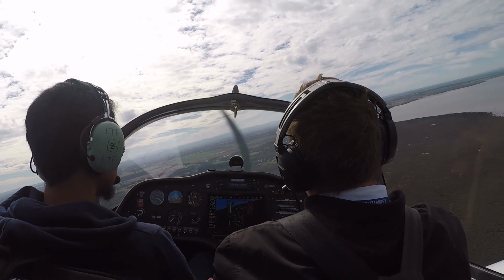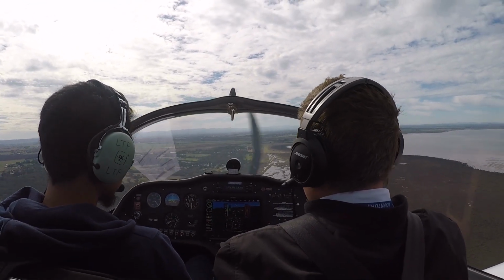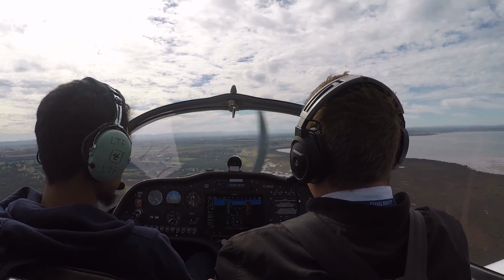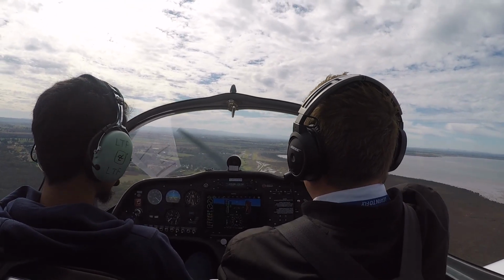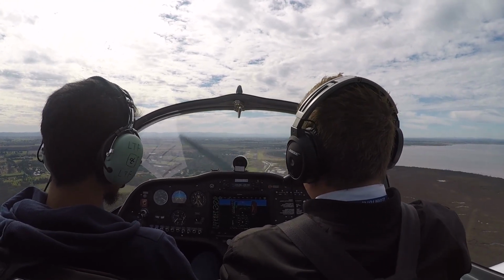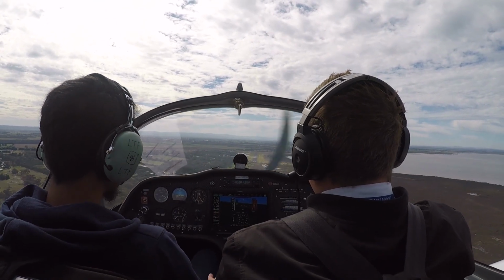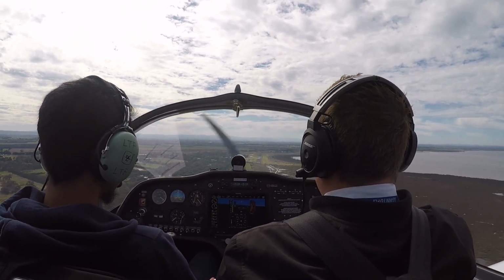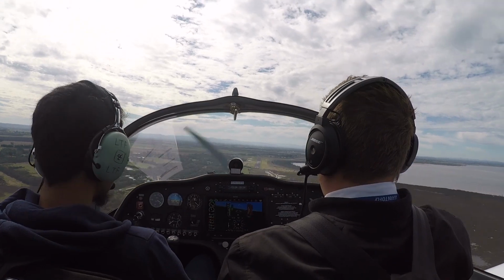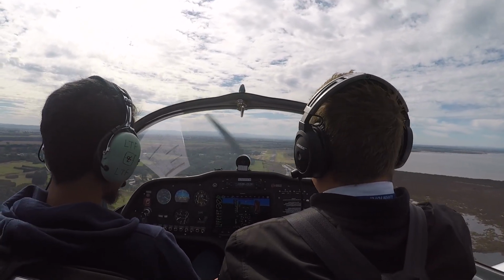So on final, your three main variables are using the power to control the airspeed, the elevator to control the attitude, with the piano keys of the runway about level with the top of the compass, and the rudders for your directional control. Want minimal aileron movement. If you start using a lot of aileron, it makes it hard to fly final. Right. So more rudder, less aileron.